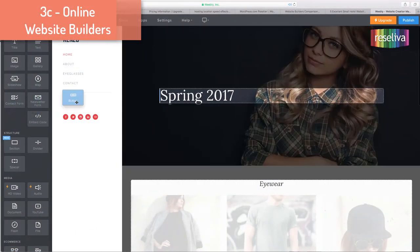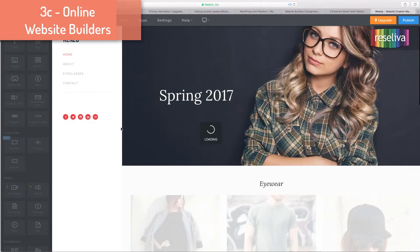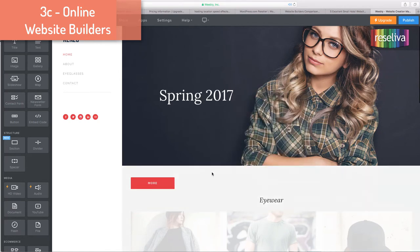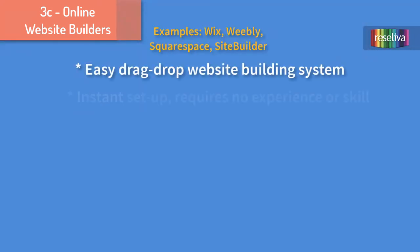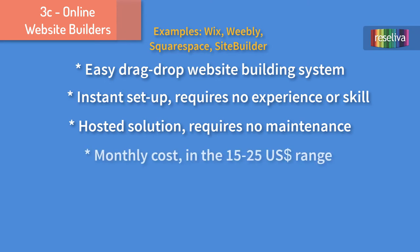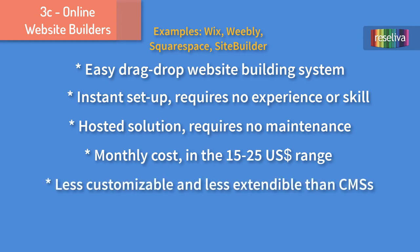Online web building systems are a third option in building a website. They are quite similar to content management systems, but they are even simpler, so much that one can begin setting up the site in no time. They require absolutely no technical skills because the design is handled using a drag-and-drop interface. Moreover, they also take charge of the hosting and thereby technical maintenance. Naturally, however, they charge for these services, which is in the $15 to $25 range monthly. They also lag behind content management systems in flexibility and customization and offer a narrower choice of add-ons and themes than the leading CMSs.